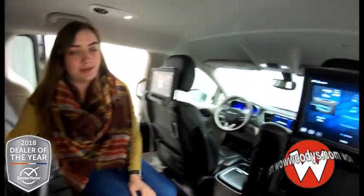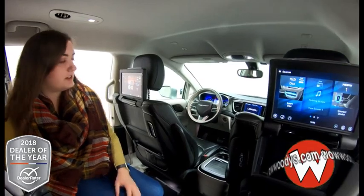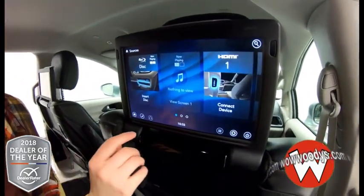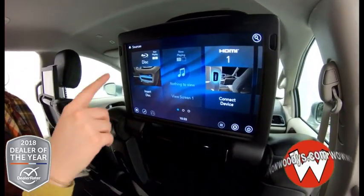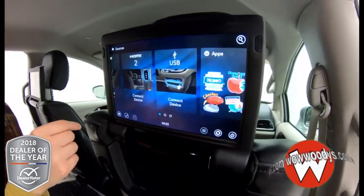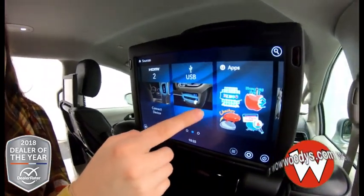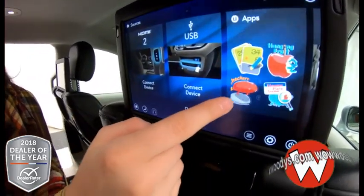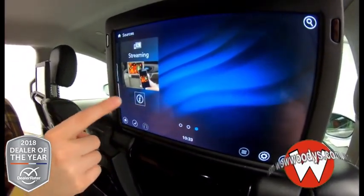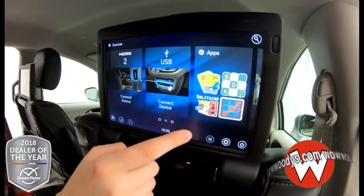One thing I love about this back seat is the Uconnect theater system. So you have 2 screens, and you can easily use whatever functions you want. If you want to watch your movie using a disc, you can plug in an HDMI cord so you can see your laptop. You have your USB port as well, and all of your apps come pre-installed. You can also stream directly onto the screen, so that's really cool.